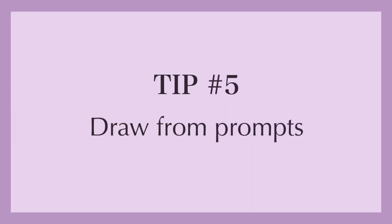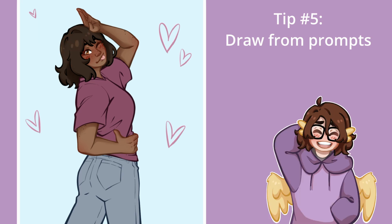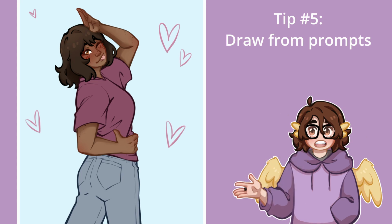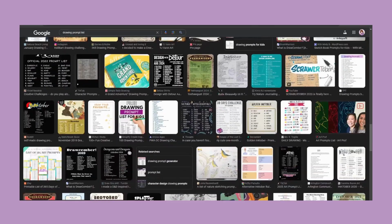Tip number 5, drawing from prompts. This one feels especially relevant with Inktober going on right now, but it's something that genuinely helps me sometimes. If I have no idea what to draw, it can be super helpful to find some prompts. And there is no short supply on prompt lists either. Just search up drawing prompt lists on Google or Pinterest, and you're probably gonna find quite a few.